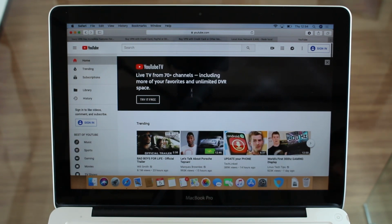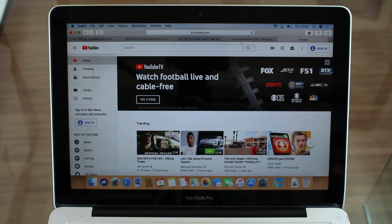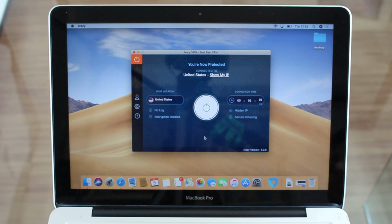It's giving me ads for Americans, so YouTube TV, 70 channels, including unlimited DVR space and everything like that. So it thinks I'm actually in the United States. That's very, very cool. If I close that and reload the page, let's see another ad. So, like, watch football live. It thinks I'm in the US, like American football, showing you all the channels and all the services. I really love this. So this is just one of the features, which again is called Smart Connect.